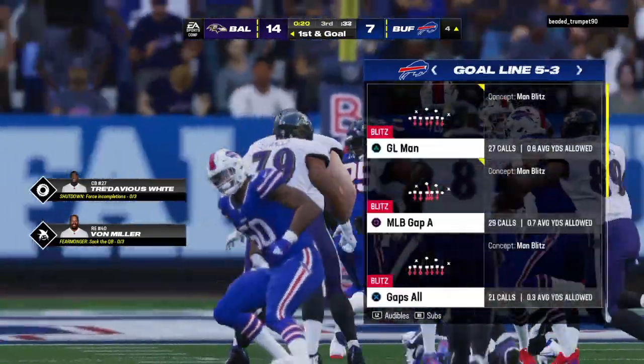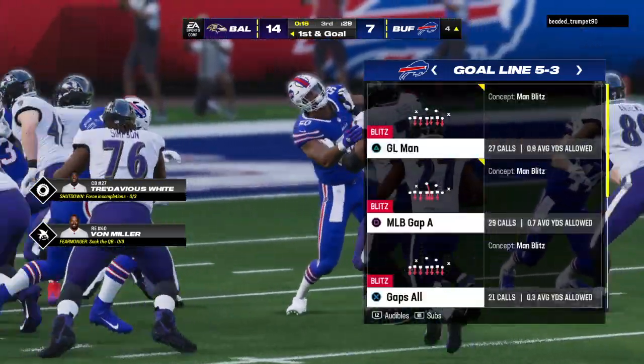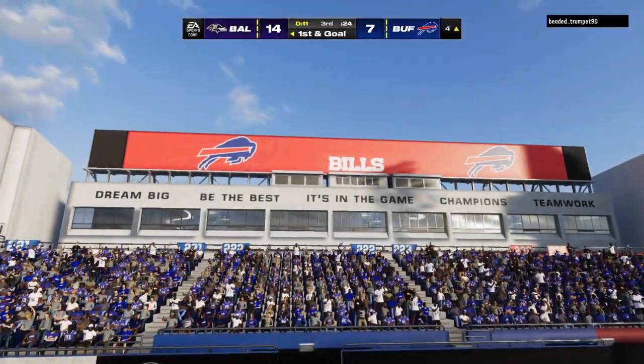We don't talk about it very often, but sometimes there's a dip in intensity when you start the second half, which can manifest itself in some sloppy tackling. And how about right there? He ran right through that weak tackle attempt.